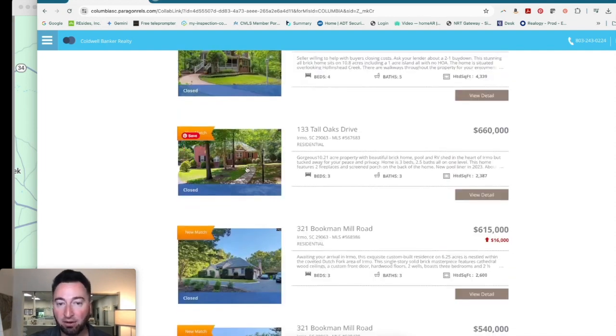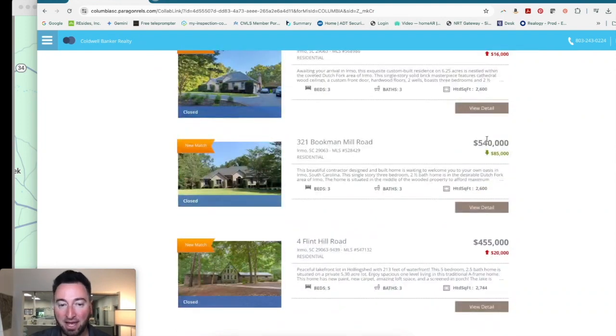So a brick home here on 10 acres, 660. And then we've got one here, 5-bedroom, 3-bath, 2,700 square feet with water frontage. Let's see here, and 5 acres in that area. Next up, we're going to look a little further out in Chapin.